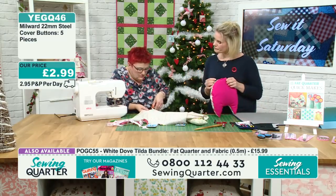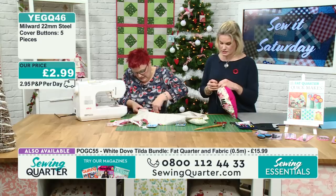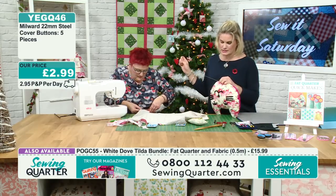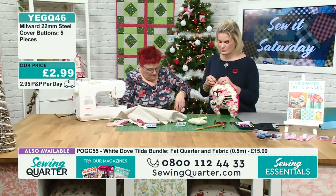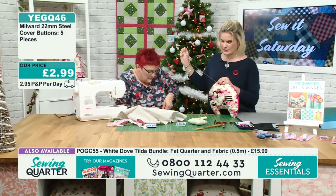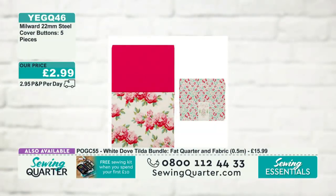So all we do is cut down the circle of the Tilda fabric, which is a beautiful fabric. I'm pleased that you're using this. I do love this one. This is out of, I'm calling it the cat bundle. It's white dove. So you still have plenty, because we haven't even used the fat quarter. We're just taking the tiniest little bit. And again, don't waste your fabric. Do it as close to the edge as you can get away with. There you go, that's what you're using.